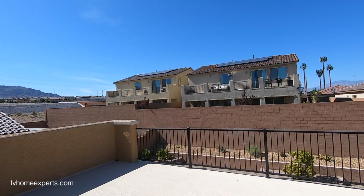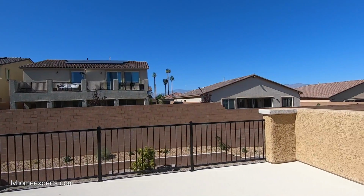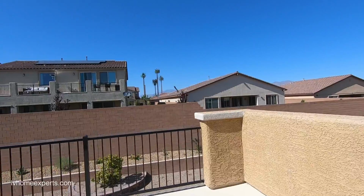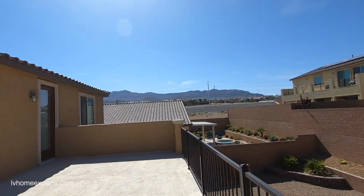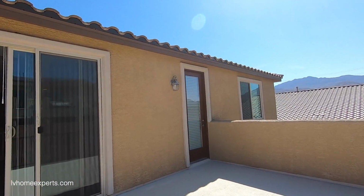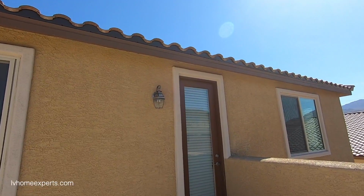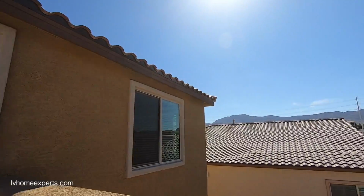Now, I don't like the fact that there's houses looking right into your house. But again, if you can overlook this. Now you have a door right there that takes you into the master. This one you got wood eaves. Eventually what happens is the sun eats that up. You're gonna have to always paint it, sand it.